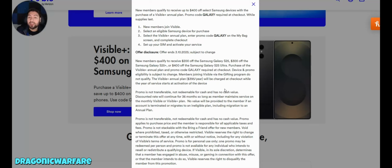The Visible Plus annual plan is $395 a year, which will be charged at checkout, while the year of service starts at activation of the service. So if you think about it, guys, another way they could have phrased it is you can get almost a free year of service. Because the annual plan costs $395, you're getting $400 off the phone. So technically, if you think about it, the phone, let's say, is $1,200 or $1,300, where the original price is, but you're getting a free year of service. They could have worded it that way, but I think people like seeing save $400. So really, are you getting $400 off the phone? Technically, yes, but remember, you have to purchase a year's worth of service, which is not bad at all because you're getting, like I said, a whole year of service technically.